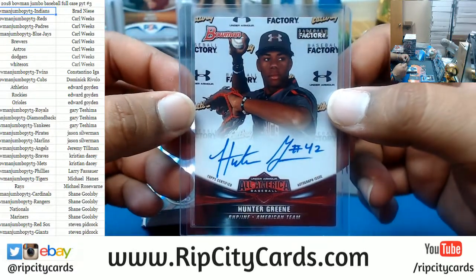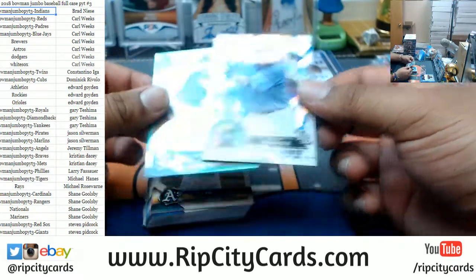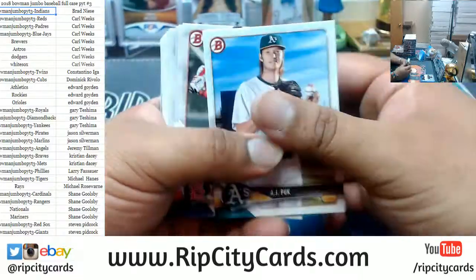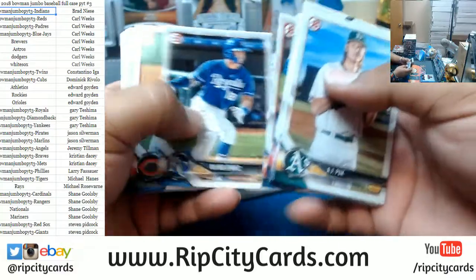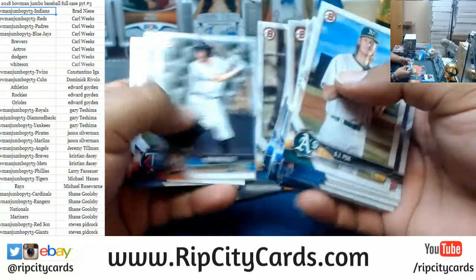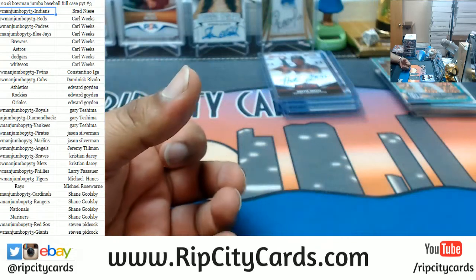Anyway, Hunter Green. Autograph for the Reds right there. That's nice. That goes for the Reds. To 150, Willie Adams of the Rays with the cracked ice. Or Atomic, as Topps likes to call it. Adrian Morejon to 125, Padres. All right. It's okay. What else? All right, that's 3 boxes down. 5 more to go. Here's number 4.